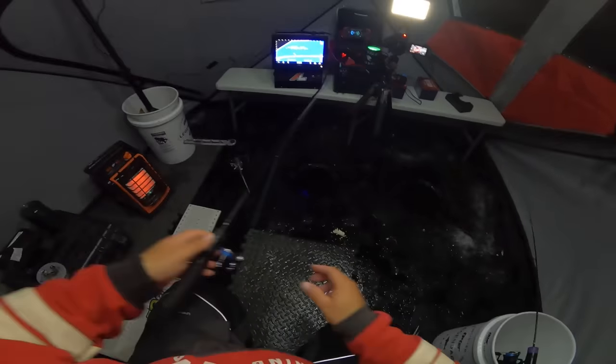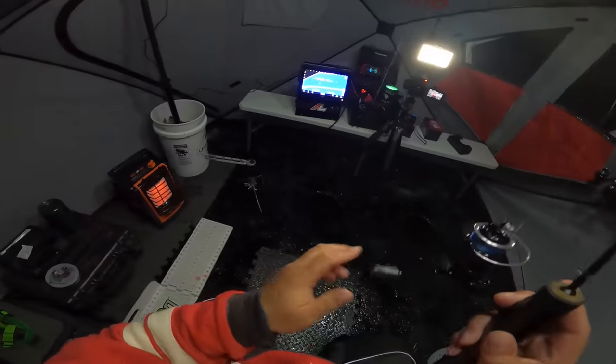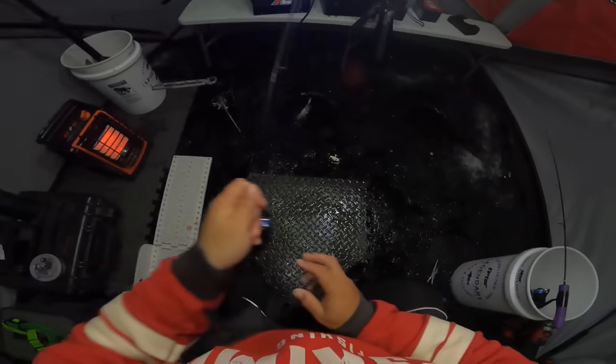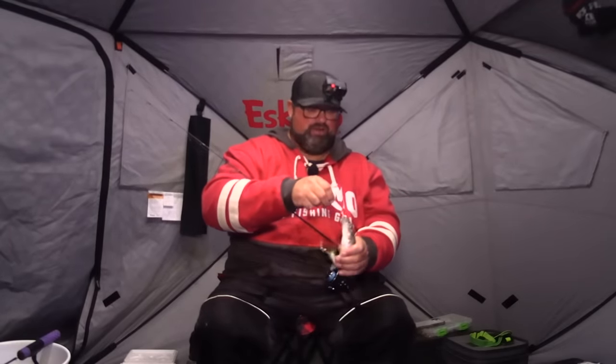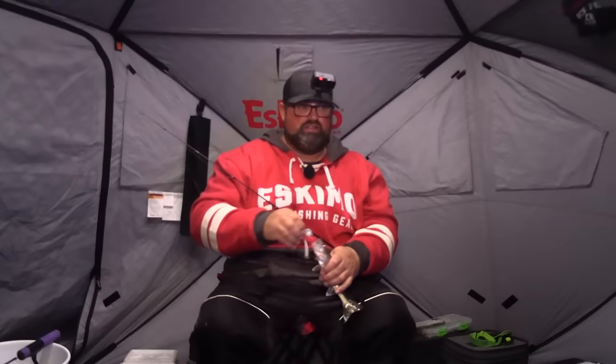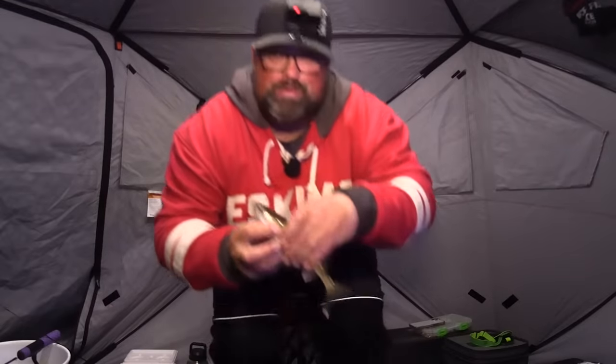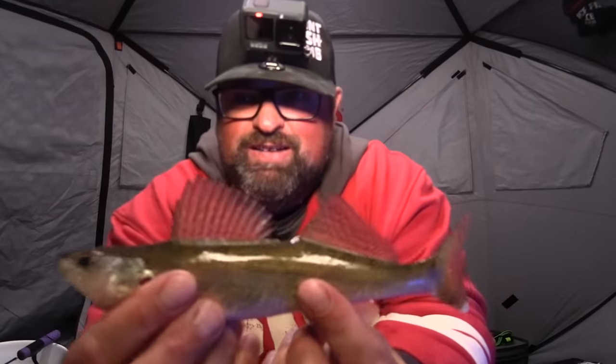Oh boy, I was just gonna pack it in. But this one's smaller. I think some of the smaller fish have moved back in, so I think I'm gonna pack it in. The sun set over an hour ago already. It's dark. It's really, really dark. We're gonna end on the biggest fish of the day right there.